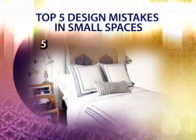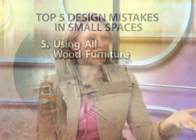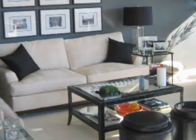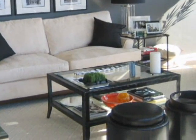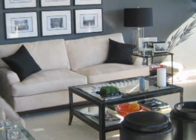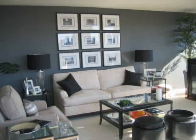Exactly. And last but not least, using all wood furniture. Do a lot of people still do this? A lot of people buy furniture in sets. So they'll have the end table, the coffee table, the console table. Hey, it all came together. But if you have furniture in sets, mix it up, and incorporate some glass top tables. That's going to add a sense of airiness. It's going to feel much more open, and it's also just going to visually make your space more interesting.